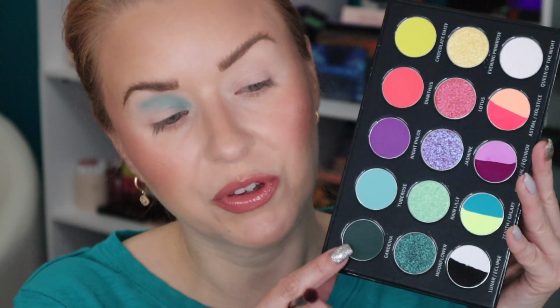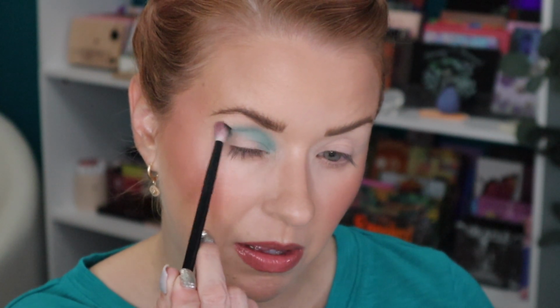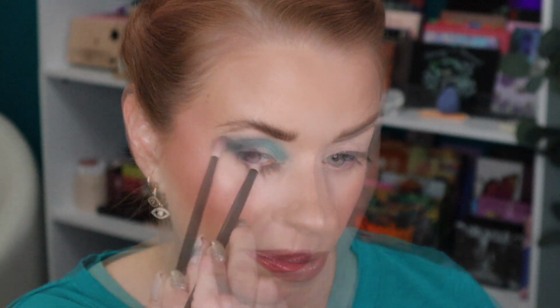Now I'm gonna go in with the next shade. This one is called Gardenia, and I'm using a Rephr 14. I'm gonna do something different right here on the lid. Just gonna focus this right out here. Ooh, I am liking the way this is looking.